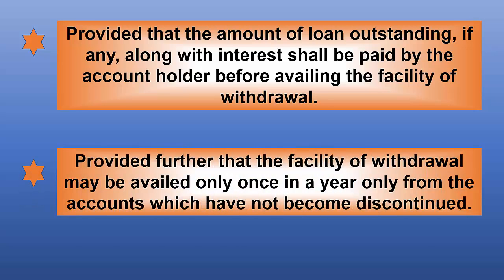provided that the amount of loan outstanding, if any, along with interest, shall be paid by the account holder before availing the facility of withdrawal. Provided further that the facility of withdrawal may be availed only once in a year, only from the accounts which have not become discontinued.